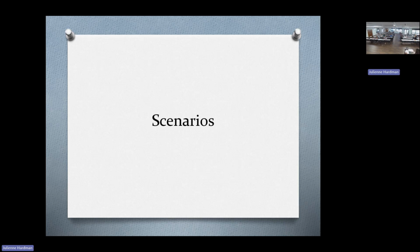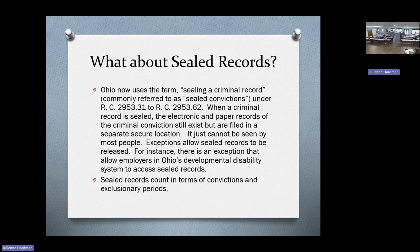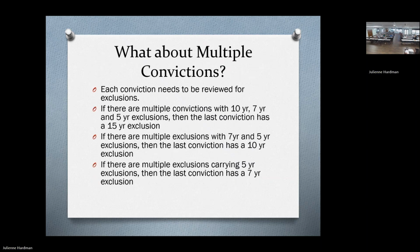Scenario 3. Right, well, that will be helpful for you. So scenario 3, an applicant was convicted of aggravated menacing in 2001, which is 7 years. Drug trafficking in 2010, which is a 10 year. And theft in 2023, which is 5 years. So 7, 10, and 5. Okay. 10 years.